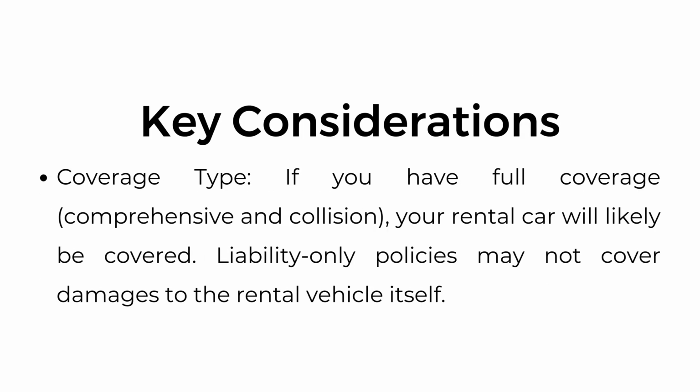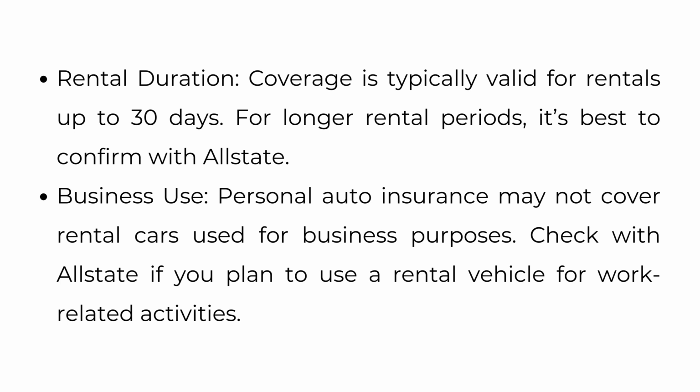Key considerations: coverage type. If you have full coverage, comprehensive and collision, your rental car will likely be covered. Liability-only policies may not cover damages to the rental vehicle itself. Rental duration. Coverage is typically valid for rentals up to 30 days. For longer rental periods, it's best to confirm with Allstate.